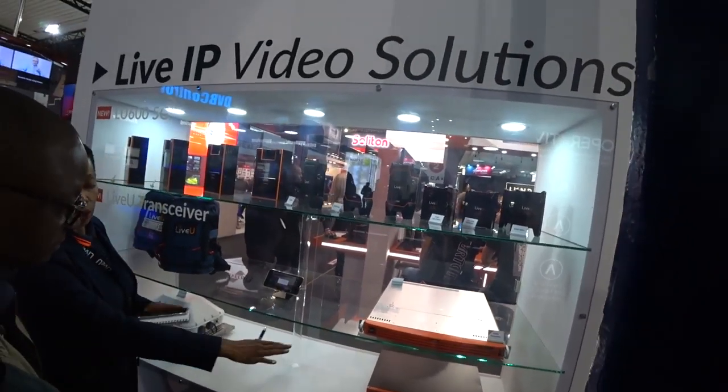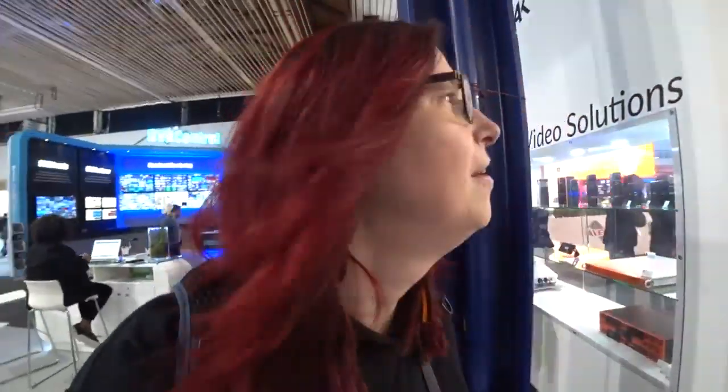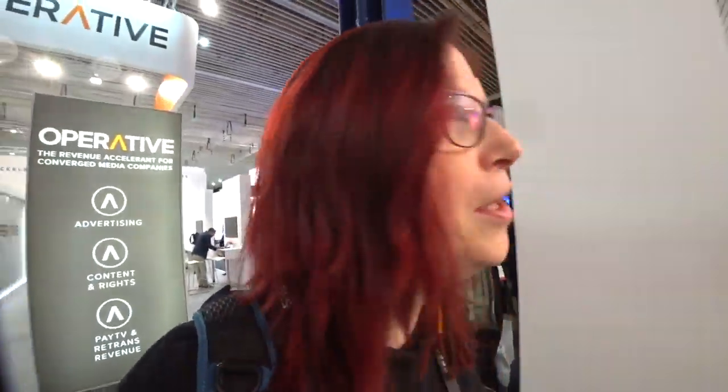I have to go a little bit further away. Okay. So these are our rack mount encoders. These are the fixed ones. I'll say a little bit more about it later. Let's see if we can find someone who has some time for me to talk about their products, because I'm really pumped about it, but I don't know if they have time, because they're always so busy.